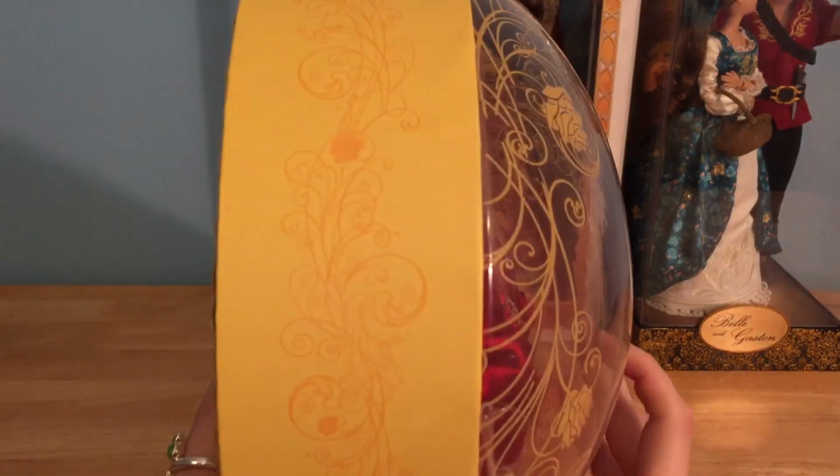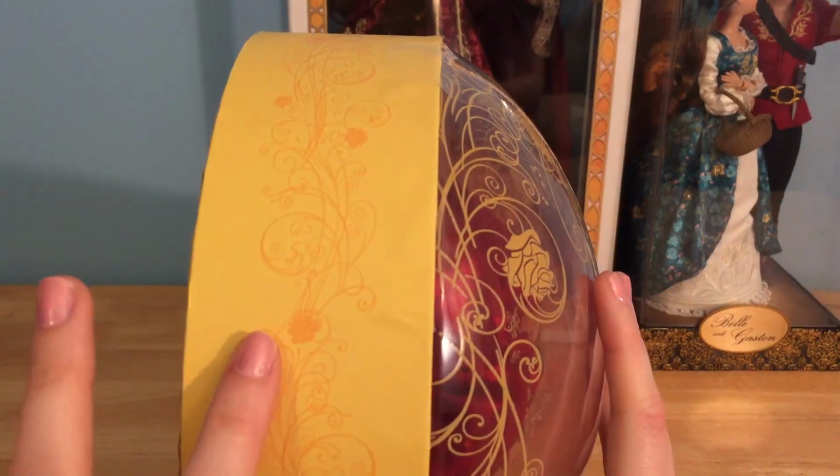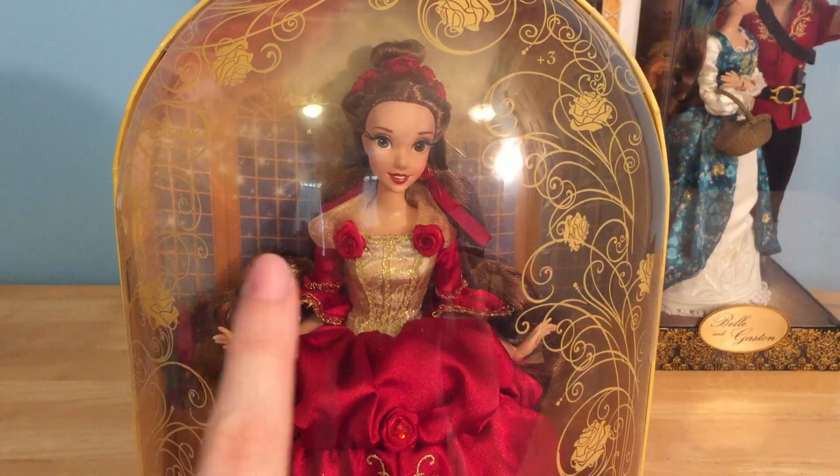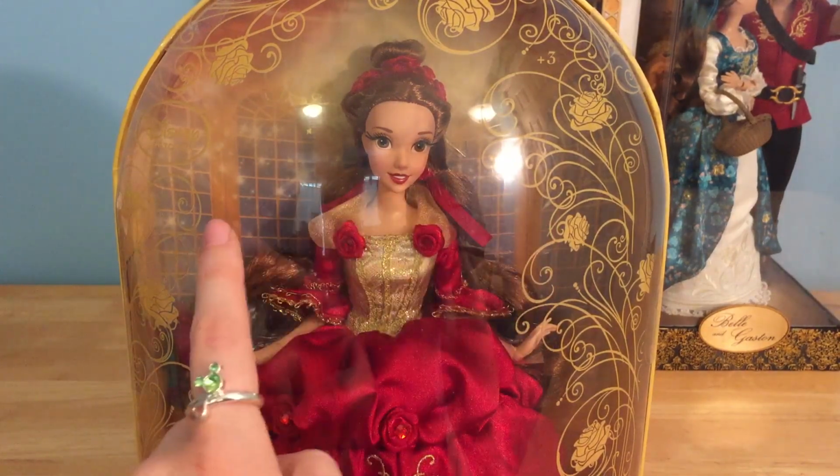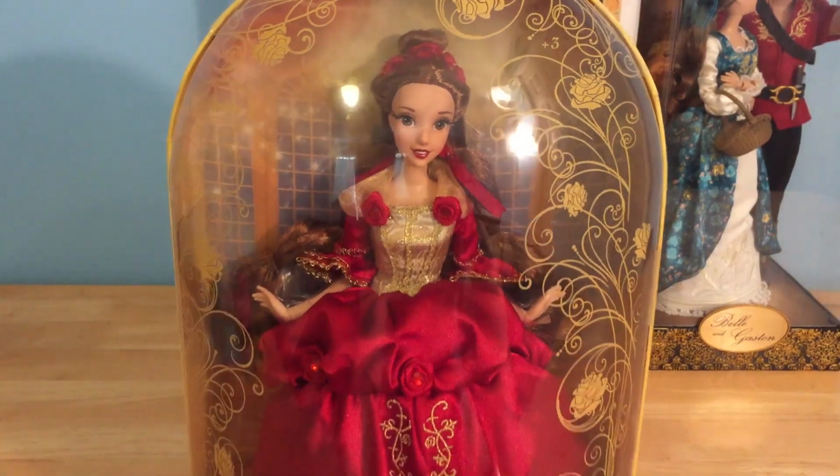And all the way around the box is this pretty little rose design. And one of my favorite things about this doll is I love that in the background you can see the ballroom windows. Like in the ballroom dancing scene, it just really adds to it.